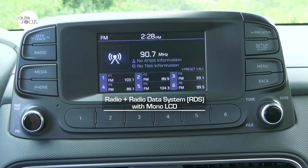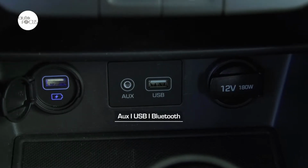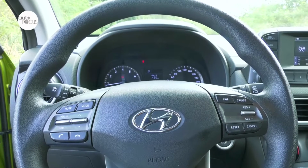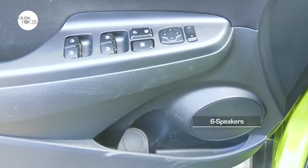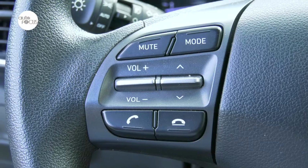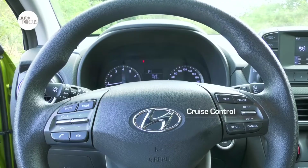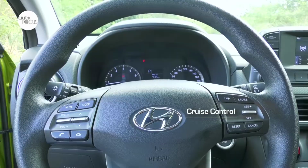For entertainment, there's an audio system with a floating type radio display with Bluetooth connectivity, with controls on the steering wheel. The sound comes through 6 speakers and 2 tweeters. Another standard convenience feature is cruise control, which is great for long drives in expressways.